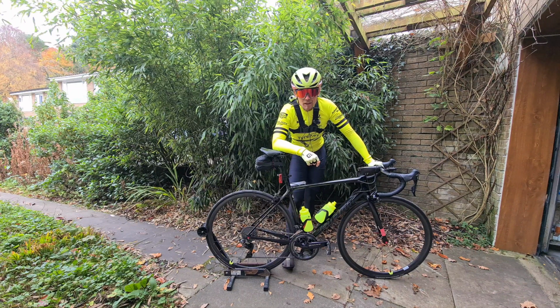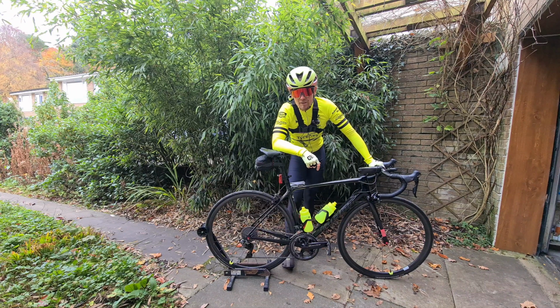Welcome to New Saddlebag Day. Now you might be wondering why I'm so excited for a new saddlebag. Well, they say it's the small things in life, don't they?